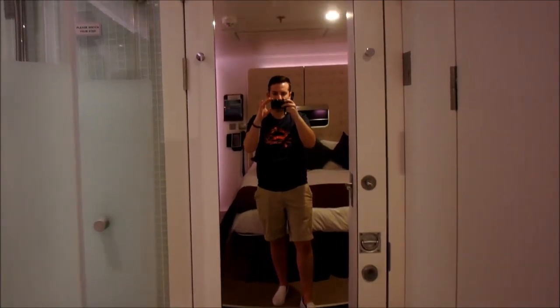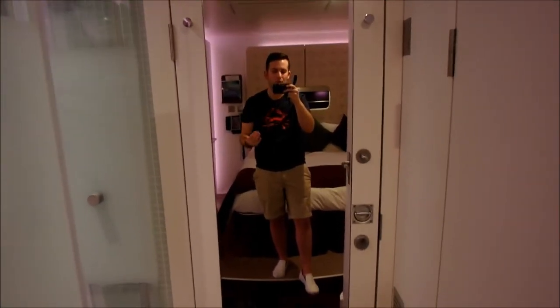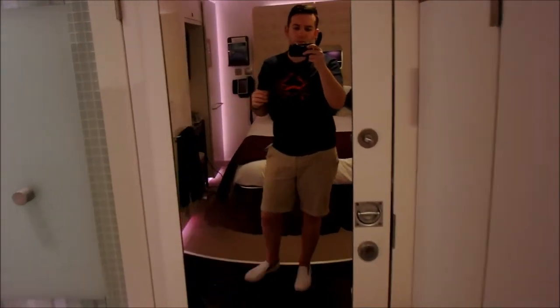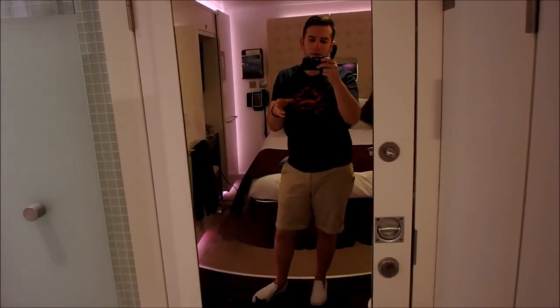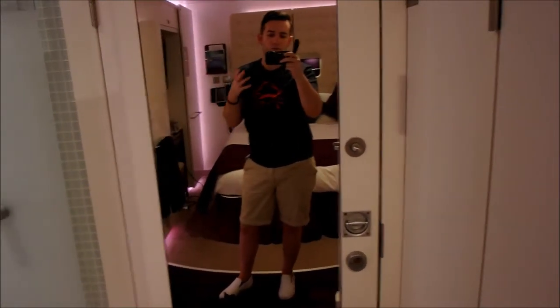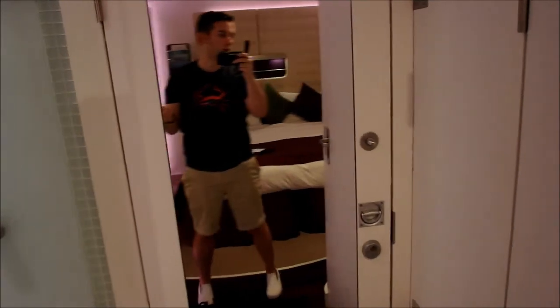So, of course, there's a window, or a mirror, I'm sorry. Hi. It's actually a connecting stateroom. They have a lot of people that will connect, business people and stuff like that. So that allows them to connect. Now there are other rooms that do not have connecting doors. I tried to find one without a connecting door, but there were none left.